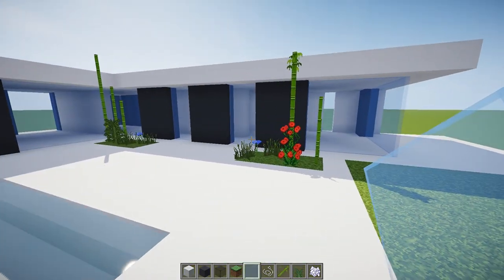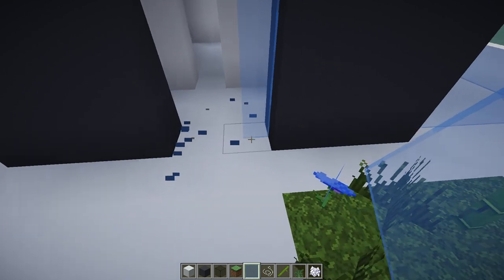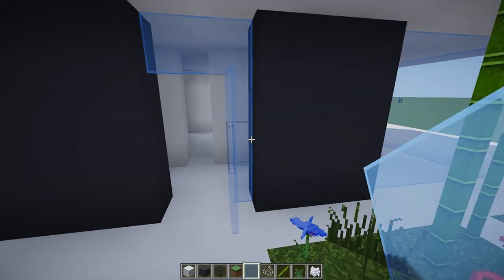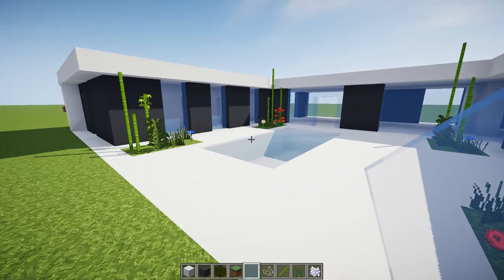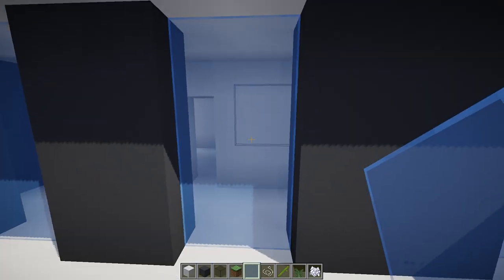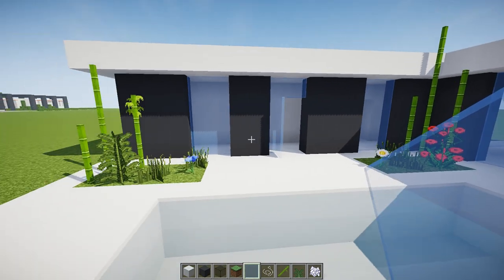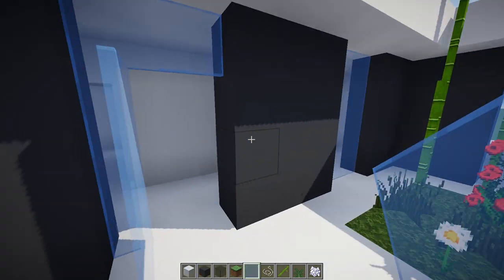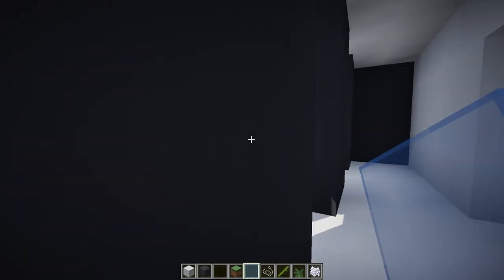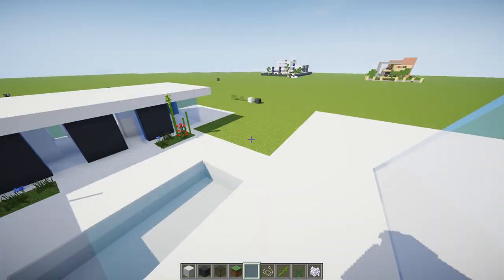And then maybe there's another open door right here. Maybe this opens up right here onto the pool area. And then maybe there's one more door, say right here, like that. There we go. This kind of gives the illusion that there's a door there. Obviously, if you were in survival mode, you wouldn't want that because then creepers could come into your house and blow it up. But for now, that's pretty good.